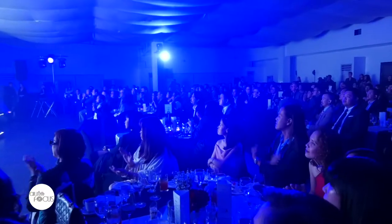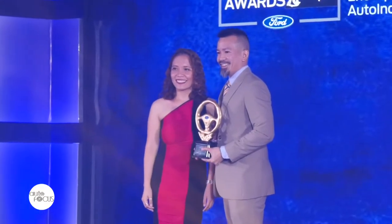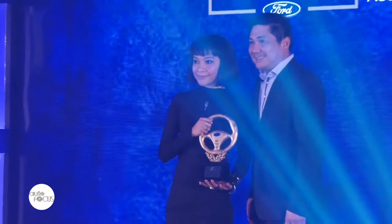So this award-giving body is the first of its kind in the country as it recognizes excellence in automotive journalism. This is very important for us as we give back the honor and the pride that all our Filipino motoring journalists really deserve. This year, the HFA introduced an all-digital submission for all entries, harnessing the speed and precision in using a fully digital platform to submit.